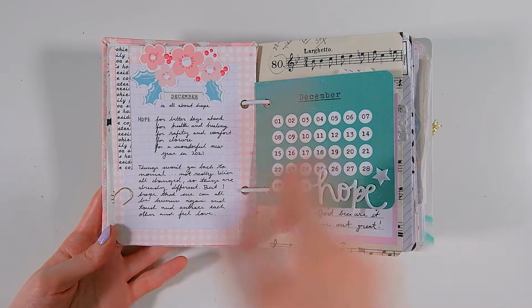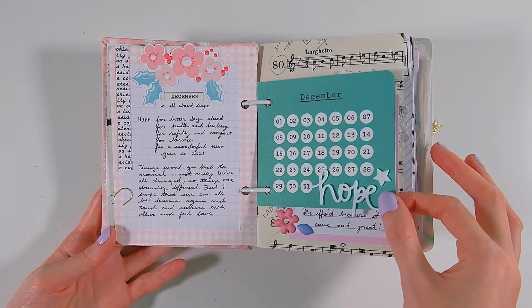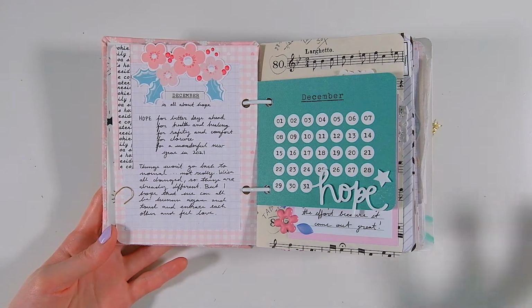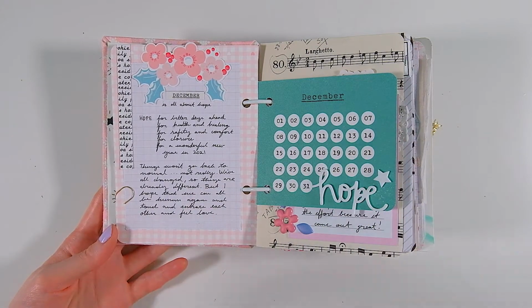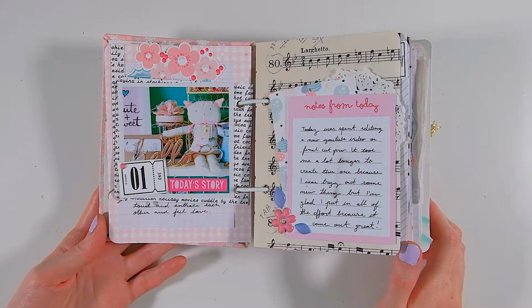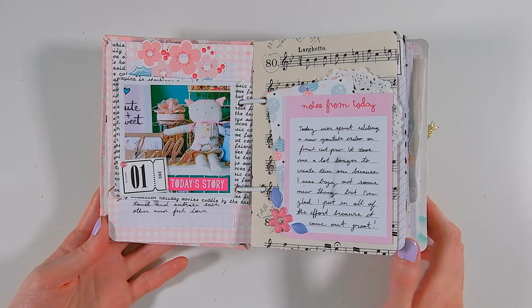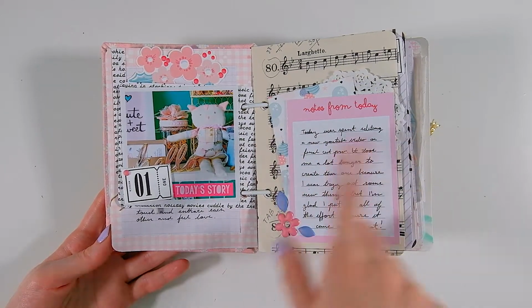And it's funny too, because you'll see at the end, one of Seuss's prompts for the last day of December was about hope for the new year. And so it kind of came full circle in a way, my little book here. And so this is day one. Again, not much happens in my December. And so I just wrote a little notes from today.